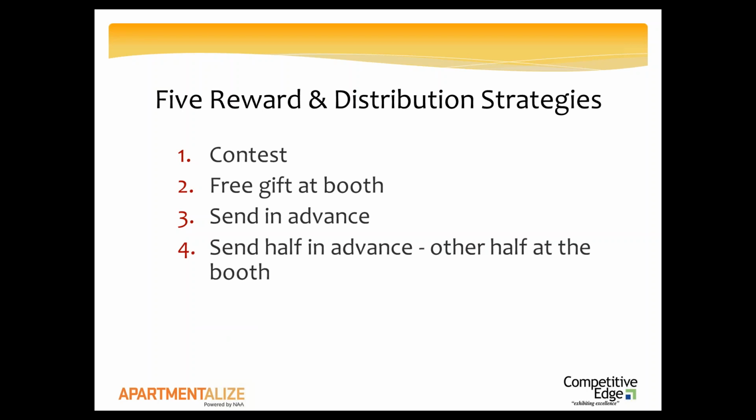Number 4, this is my absolute favorite strategy. This is my go-to. To do a good targeted pre-show marketing campaign and then send them half of something, the other half's at the booth. This has tremendous pulling power. I've pulled as high as 75% response to this strategy, and I'm going to show you a couple of these, how we did this as we move through the content here. But if you really need to hit it out of the park, send them half up front, the other half's at the booth. It's extremely effective.